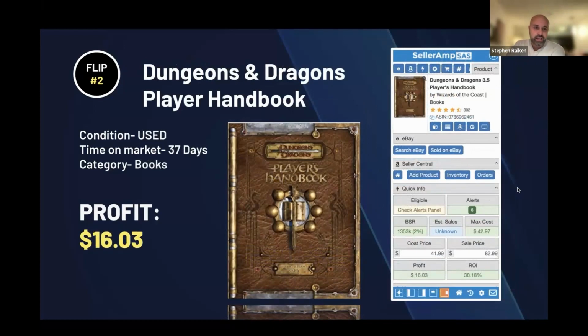Here was a book. Actually, this was a used book because I don't flip new books. This was a Dungeons and Dragons book. I sold this a little over a year ago, so I guess this one was a little older. I like to always share this in trainings just because it's really cool.